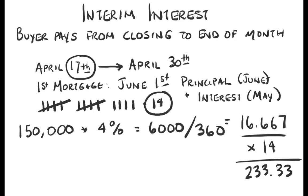So this is one of those things that is the buyer side only. Remember we said the seller pays the excise tax. That's not prorated. The seller pays the commission. The buyer pays the attorney's fee. The buyer pays the interim interest. The buyer pays the escrow amounts. The buyer's loan has nothing to do with the seller.